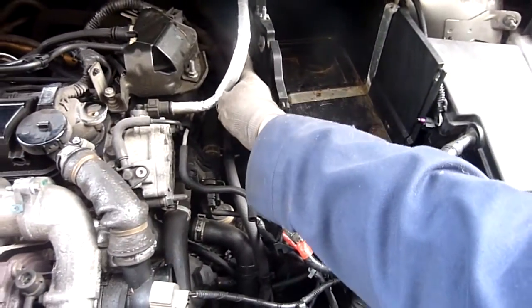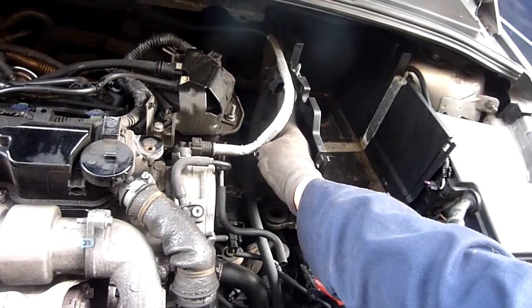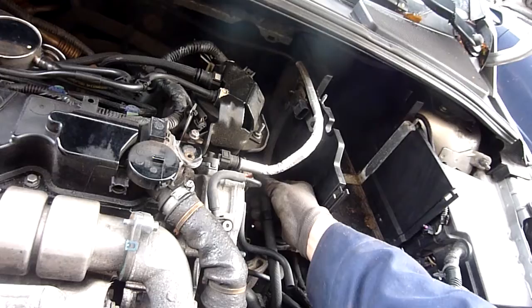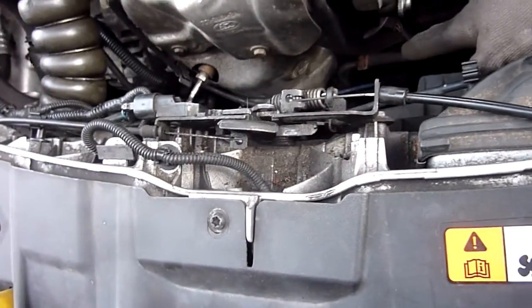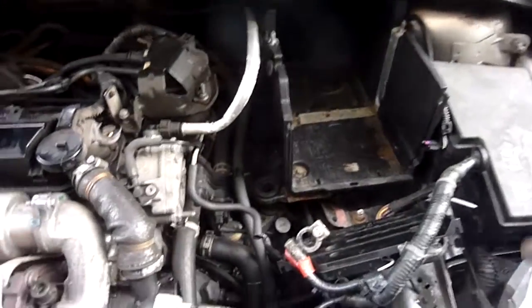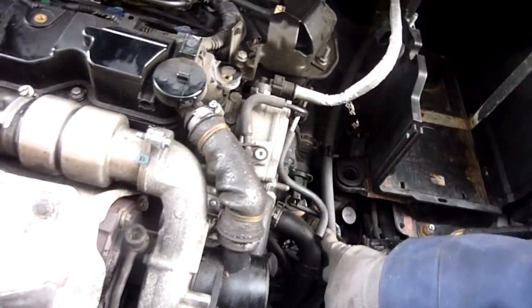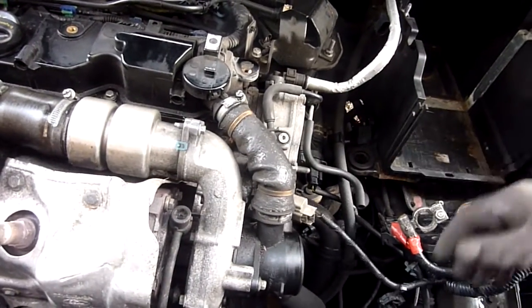Notice I've unplugged this battery. I think this is a battery temperature sensor, I'm not 100% sure. It just is a big old pipe that leads to the exhaust system, right? I'm not 100% sure what that sensor is, but I unplugged that anyway. It's a grey sensor, and where is it? It is here, that one there. That simply just pushes in and comes out.